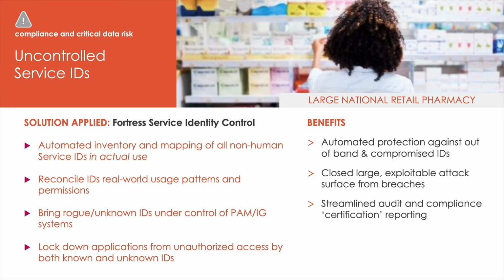And then further, they had the ability to lock down the applications from unauthorized access by both the known and unknown IDs. So effectively sweeping up the IDs that they didn't know about that represented high risk for compromise, as well as protecting against even known IDs being used incorrectly through some kind of breach or compromise, potentially compromising applications and data. So this effectively closed a huge attack surface hole in their environment.